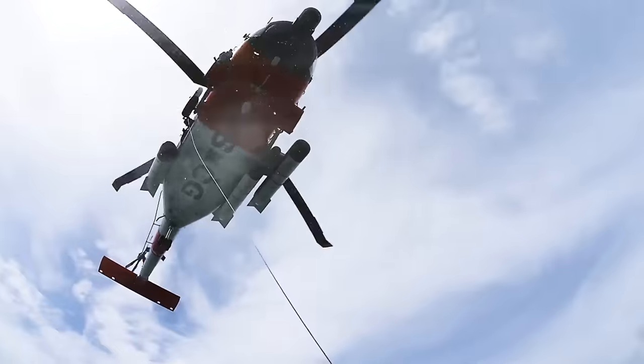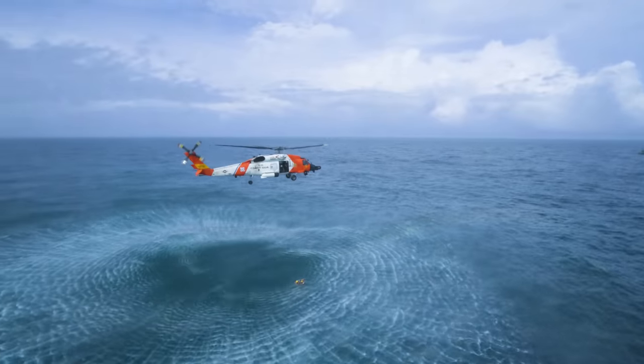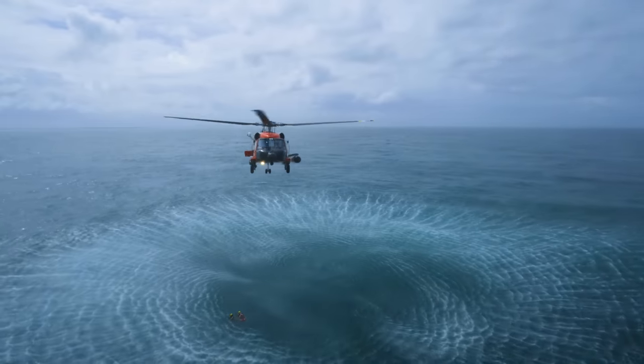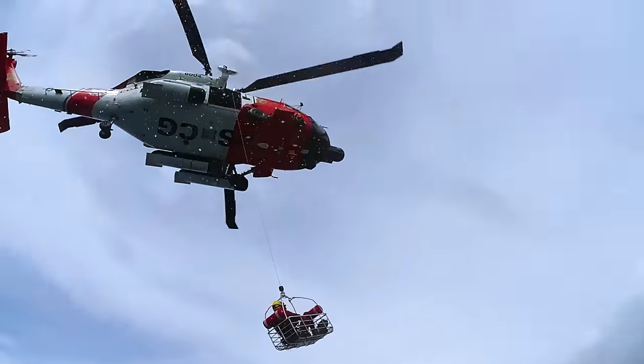Getting into that basket was quite a weird sensation. For starters, it was a bit smaller than I expected, and because of how strong the sea spray and waves were, I was doing a lot of this completely blind. But with the expert swimmer right next to me facilitating the entire thing, I was able to get secured in to start my hoist up to safety.